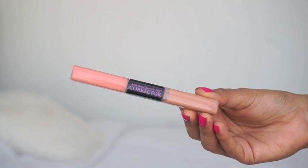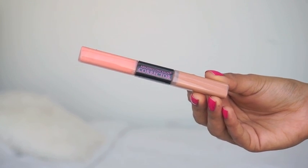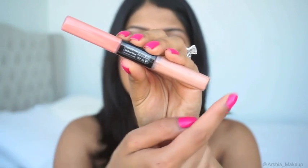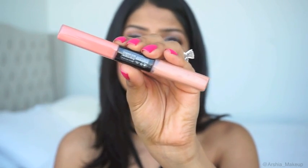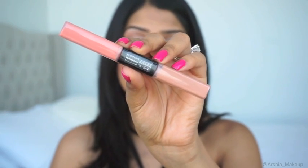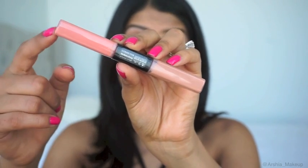I'm always looking for ways to color correct underneath my eyes and get rid of any dark circles. And I recently received the Amazing Cosmetics corrector, in the shade, I think, medium deep. This is a double-ended product, so you get the corrector on one side and the concealer on the other side. Now the concealer is really nice and very thick as well, but I'm mostly in love with this product for the corrector.